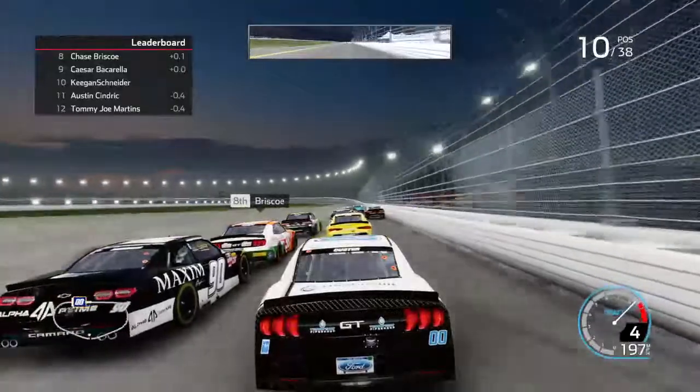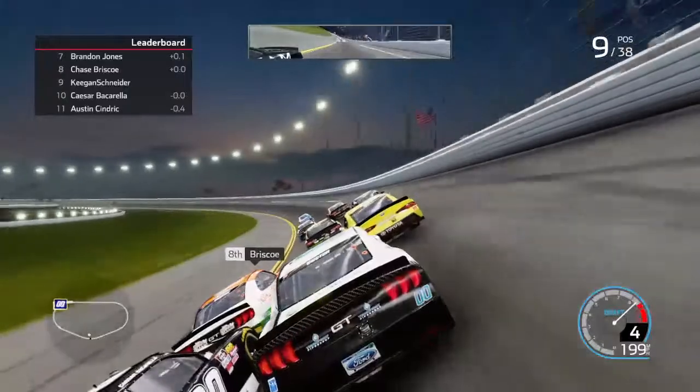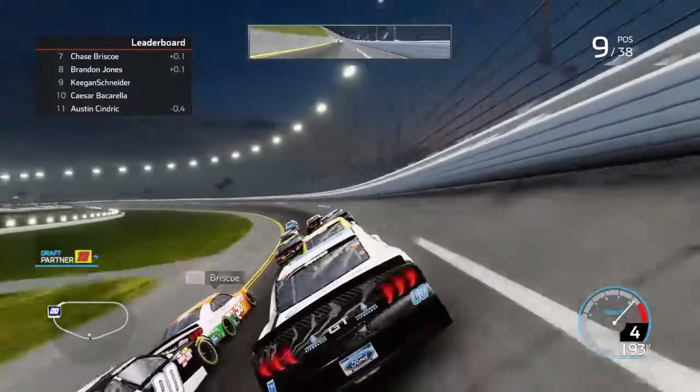I thought he was going to give us a push from behind, and he almost turned us instead. I don't know how I hung on to the race car there. I thought it was done. It was about to spin out in front of the field. Careful, still there.